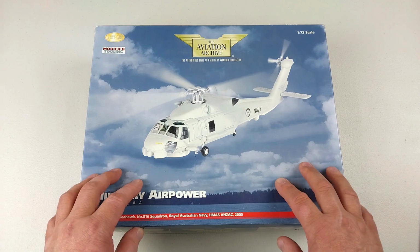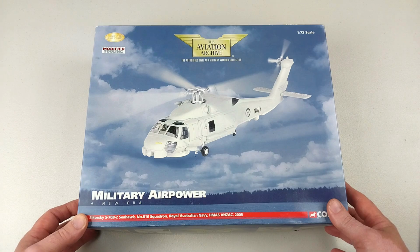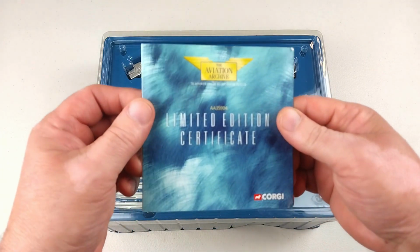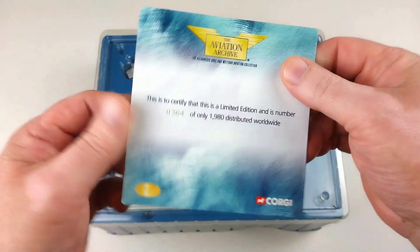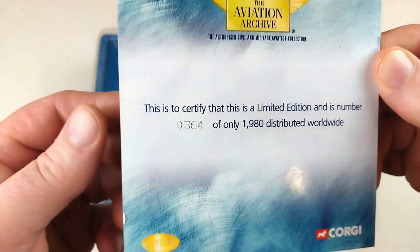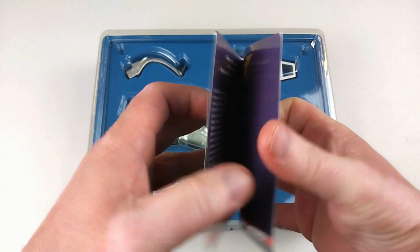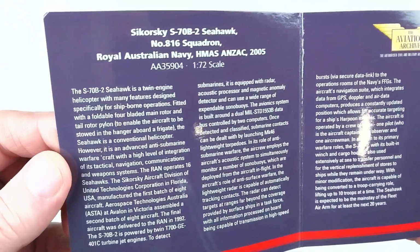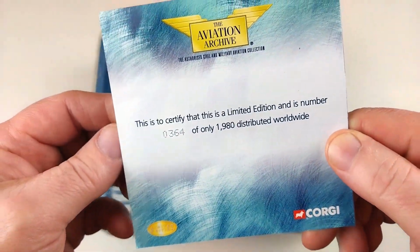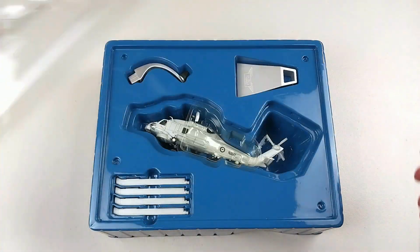Now, let us open this box up and check out this awesome looking Corgi helicopter and see how good this Seahawk does look. Alrighty, here we have this Seahawk out of the box. It does come with a limited edition certificate, of course. 1,980 of these available worldwide. So if you do like what you see, of course, you will be one of under 2,000 people in the world to own one of these, so that is quite an unusual number, 1,980. But anyway, we'll turf that out of the way and get this lid open and see what we can see.